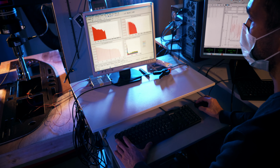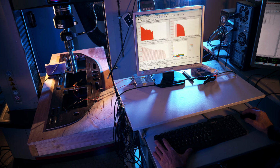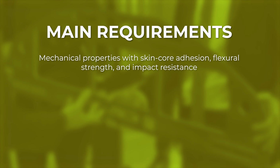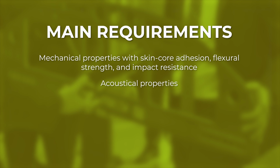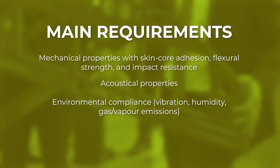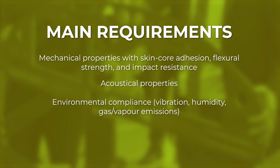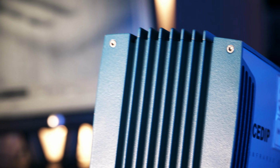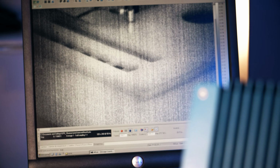The main requirements to fulfill the aircraft specification and certification rules are mechanical properties with skin core adhesion, flexural strength and impact resistance, acoustical properties, environmental compliance including vibration, humidity, gas/vapor emissions, weight, and the fire retardant performances, all evaluated and validated through 4 tests according to the EASA regulations.